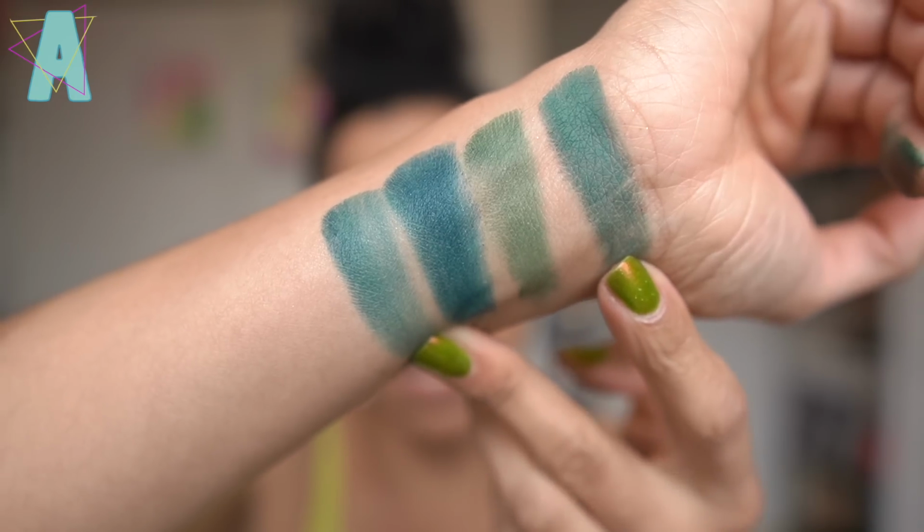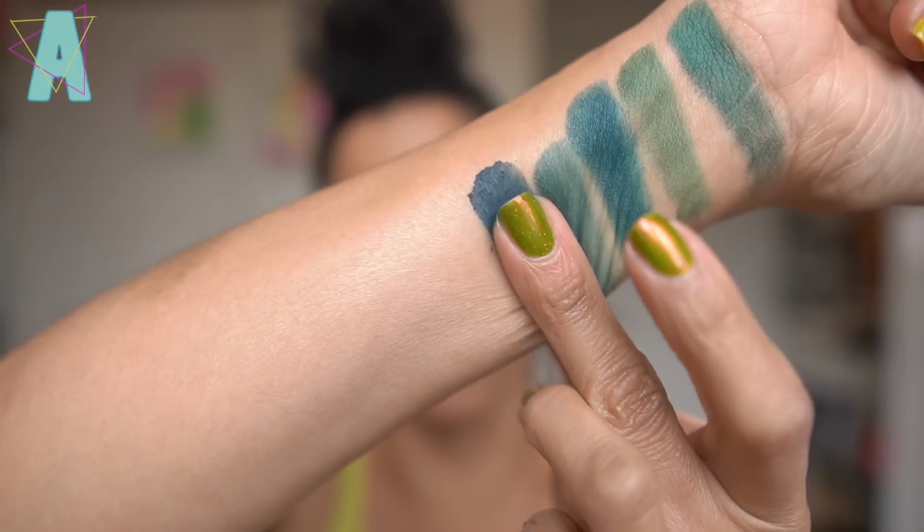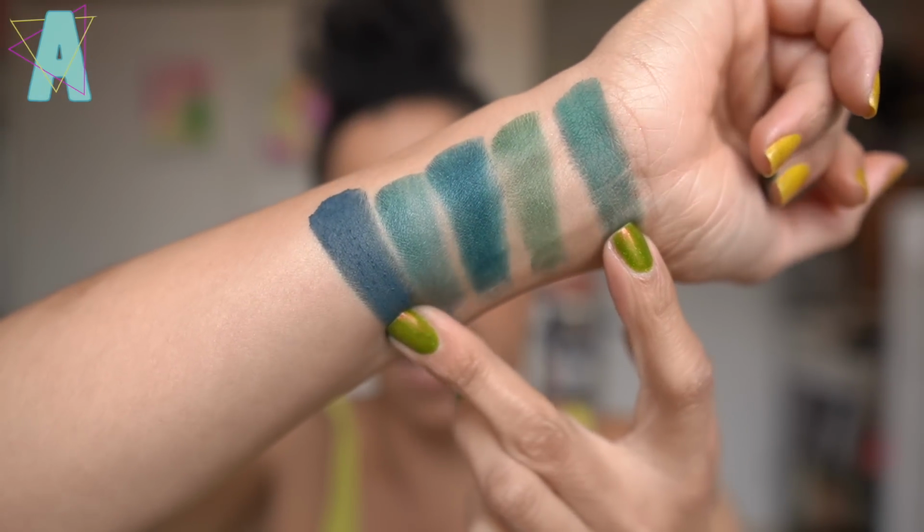So Willow, you see, has a little more teal leaning, even compared to Symbol. I thought of Fata Morgana from the Safari palette, and that is described to be a deep sea blue matte, and this is the powder formula. You can see definitely more blue leaning than the teal found in Willow.